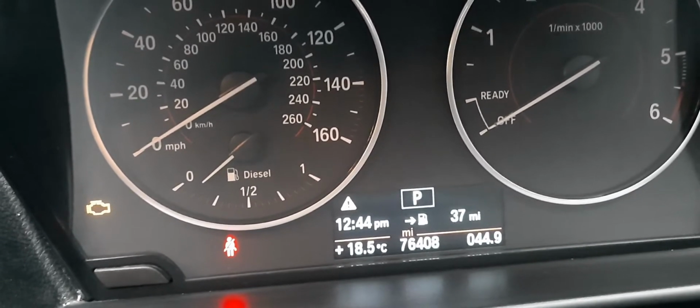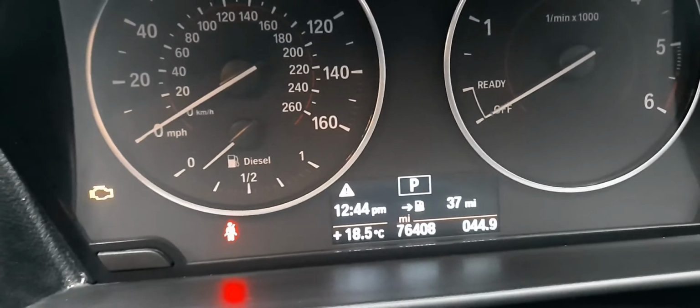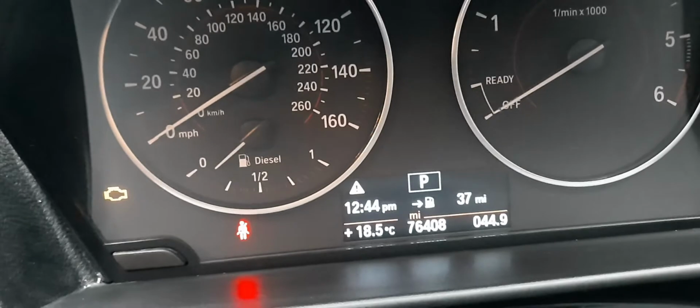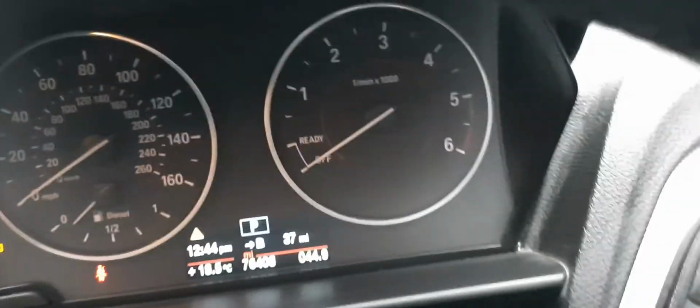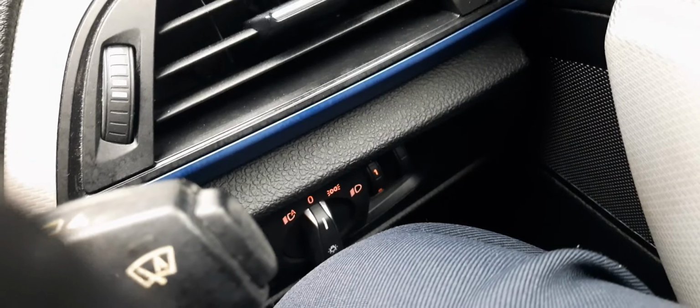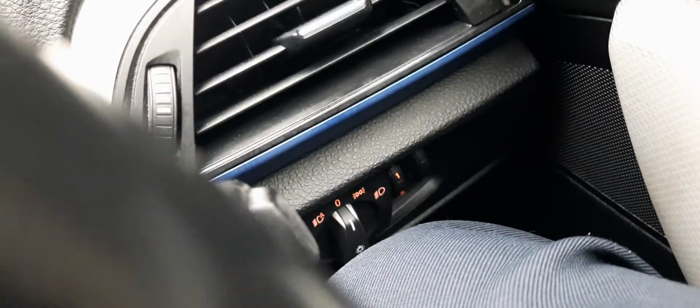It drives wonderful, it handles wonderful. With the interior condition of the seats and the exterior condition of the bodywork, you wouldn't know it's that many miles until you look right there and get told for sure. Coming on down here, I think you can just about see, it's all of our lighting controls right there. So for a variety of different lighting situations for your headlights, you've got them all there, nice and easy to see.